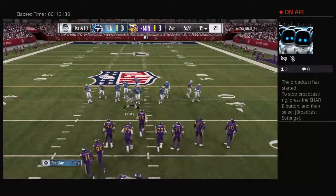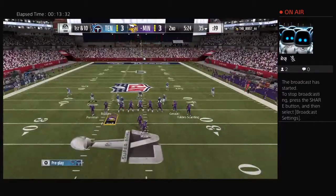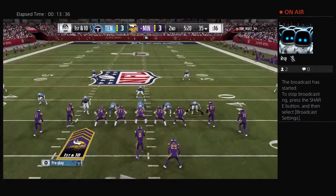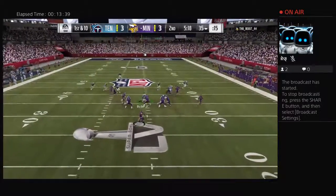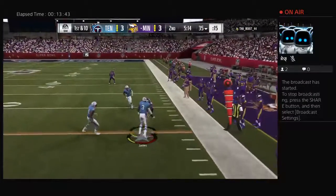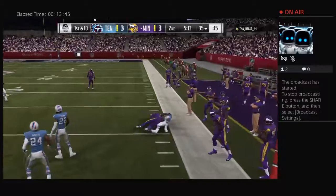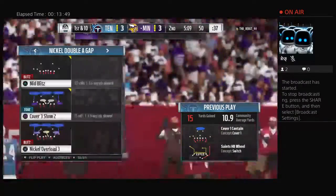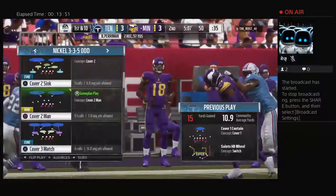Ball up to the 35 now as they come up on 1st and 10. They'll throw on 1st down with Jackson. Throw right side to Perriman, and it's caught. And he gets this one to midfield before he's brought down. The 15 yards there on the catch and run.